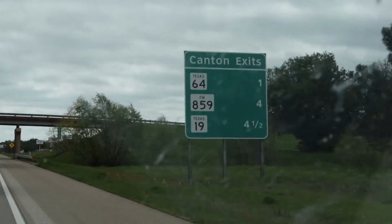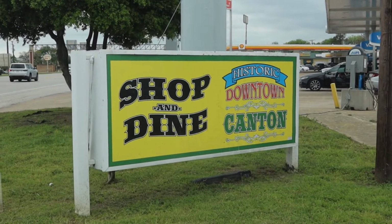Well, we made it all the way to fabulous, scenic First Monday at Canton, Texas. East Texas' most perpetual yard sale. First Monday's been going on as long as I can remember. It's basically a giant flea market. It has grown over the years and there's just tons and tons of craft shops, country stores, vendors that sell all kinds of food and just junk. It's a giant garage sale.